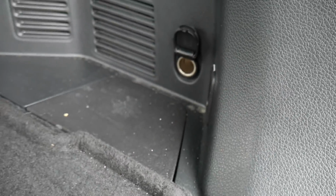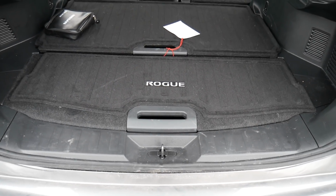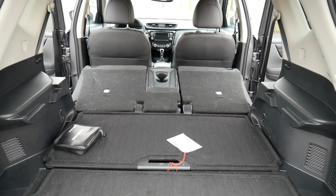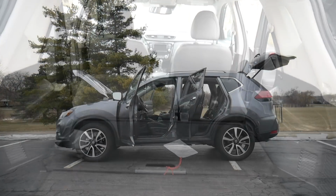And those rear seats do collapse. It's fairly easy to do. You just pull up on these little plastic tabs and the seats fall down without any effort at all. And then you can take advantage of the entire cabin space on the Rogue. Well, maybe not the entire cabin space. You do need to sit in the front seat, but you get what I'm saying. You get a large area here that you can store some pretty big items if you need to.